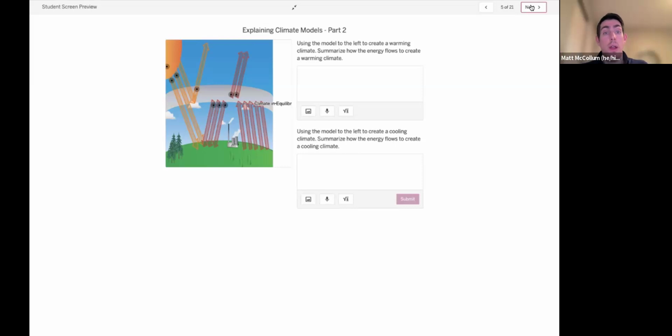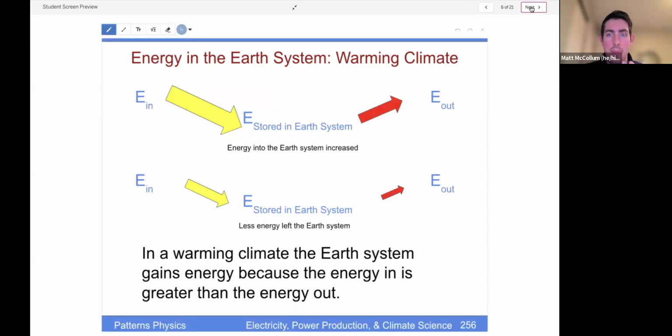So we want to, of course, summarize that. They're going to create a warming climate, summarize how that is, and summarize a cooling climate, and then there's a slide that goes along with that. And the next slide, Bradford, if you don't mind. Yeah, so big ideas. In a warming climate, the Earth gains energy because the energy in is greater than energy out. Cooling climate system as well.